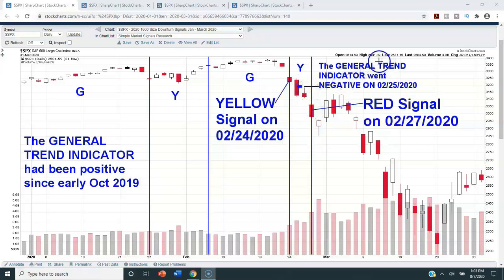And by the way, this general trend indicator is a positive negative signal, and it operates totally independently of the risk signals. It's just trend. So the general trend indicator gives you still another way to monitor and control risk in your portfolio. And guys, that general trend indicator had been positive since October and then went negative. So right there, just those two signals alone told us that something was changing in the stock market. And then by the 27th, the signal had gone red, and we can see here that the market fell from there.